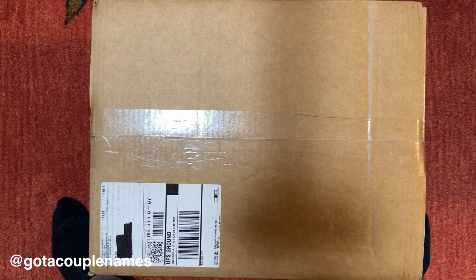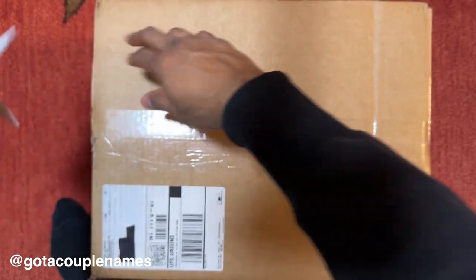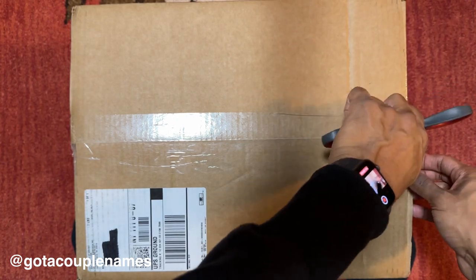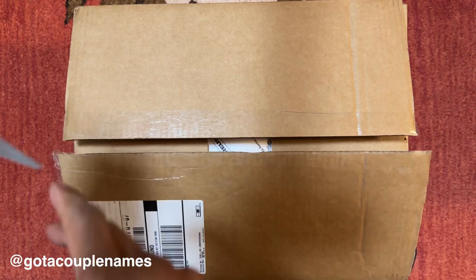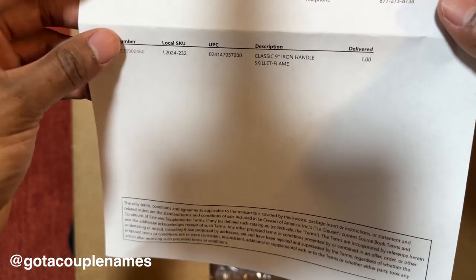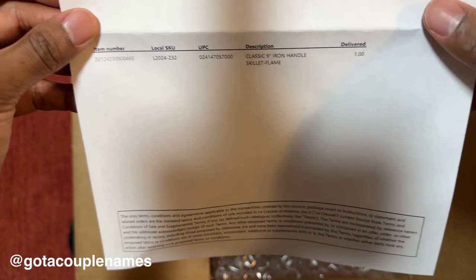I'm here with an unboxing video. Picked up a pan from Le Creuset. Some of you might know them as fancy cookware. This is supposed to be a quality product, and I just wanted to upgrade another aspect of my life, which was I'm into cooking. I got it on sale. It's a classic 9-inch iron handle, and it's a color well packaged here.